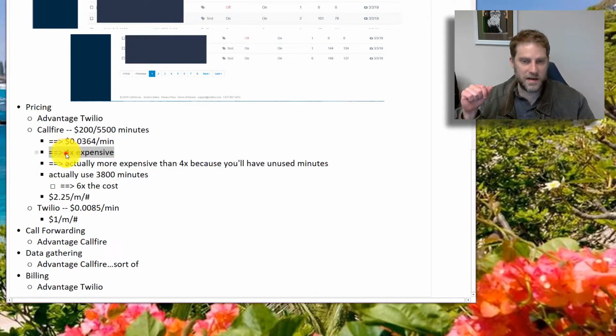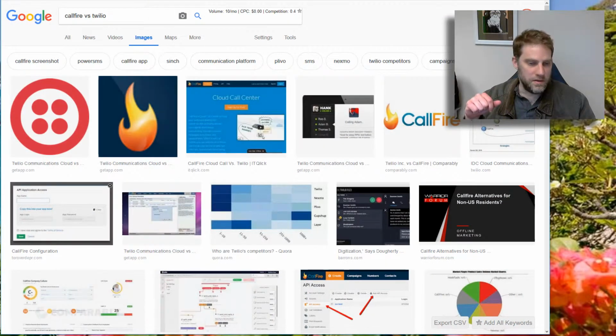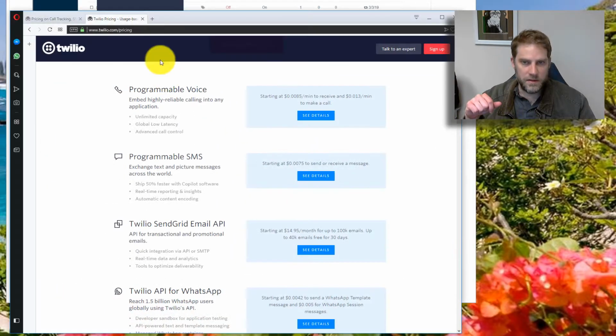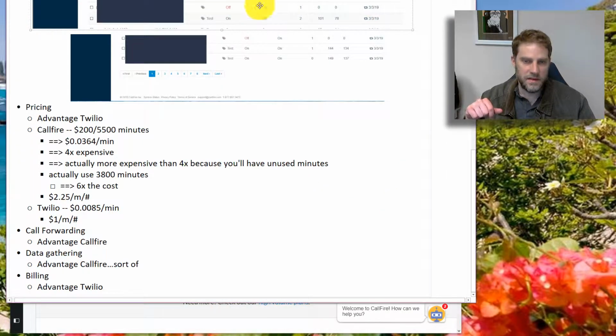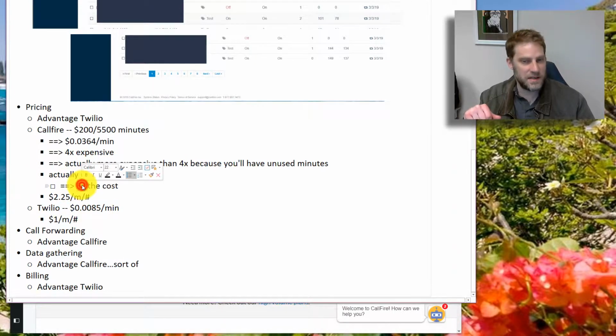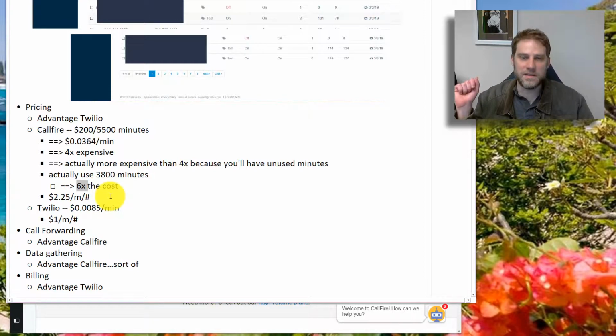But actually, it's more than 4 times. That's best case scenario, that it's 4 times more expensive, and that's not even including the phone number. And that's because, let's say you only use 4,500 of the minutes, right? You're not using all of the minutes. So let's say I did 3,800. If you actually use 3,800, this is actually 6 times the cost. So that's a pretty big difference.